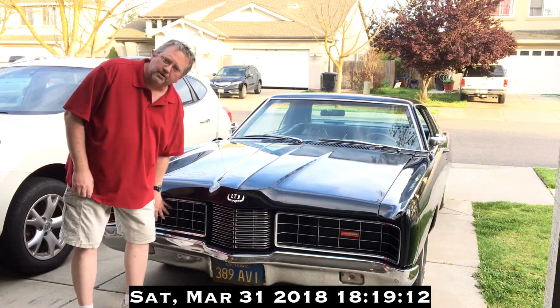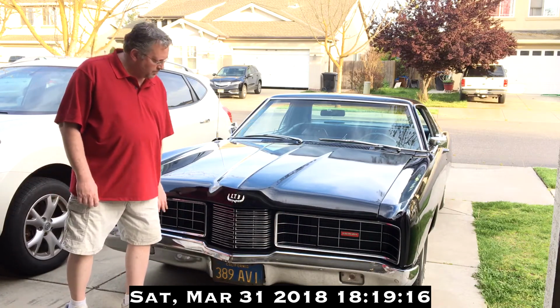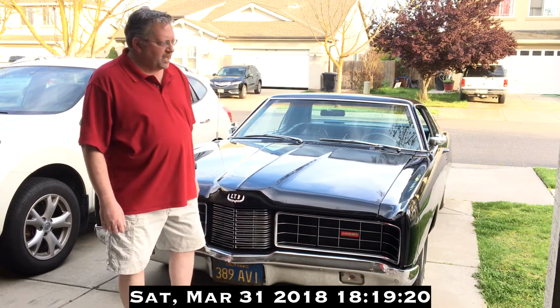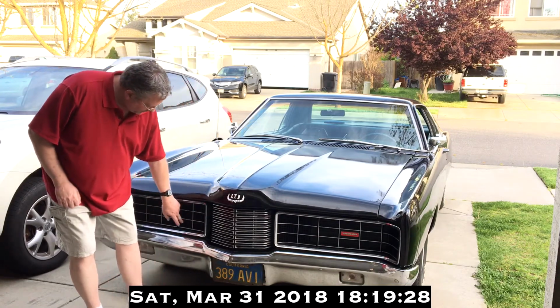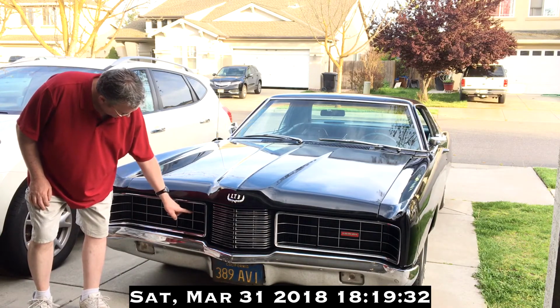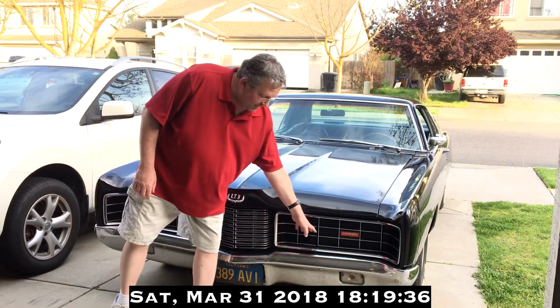But I started off by spray painting the entire grille and the egg crate squares black, both passenger side and driver's side. Then once that dried up, I took silver chrome paint and went over with a very small paintbrush these individual line areas to really make those pop and bring out the contrast.